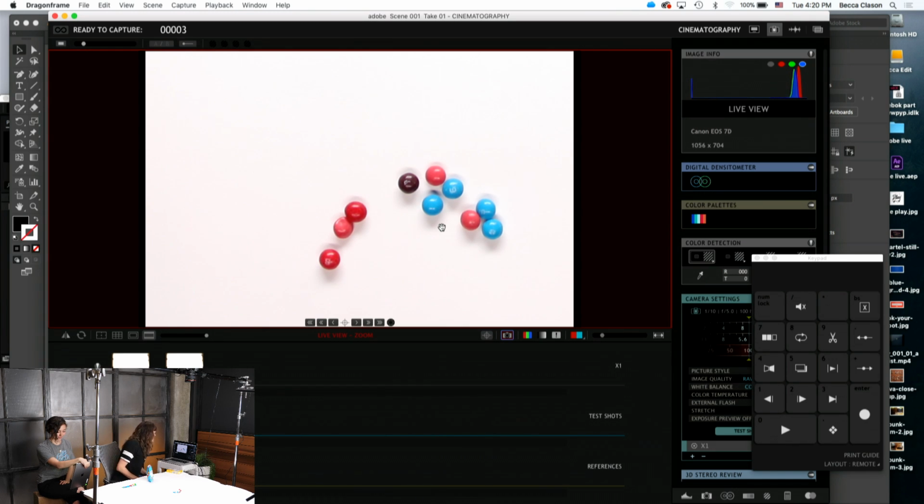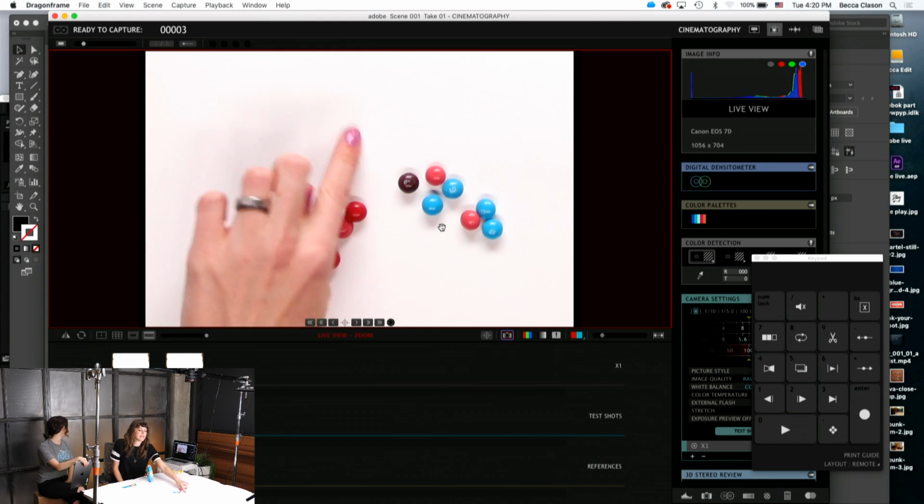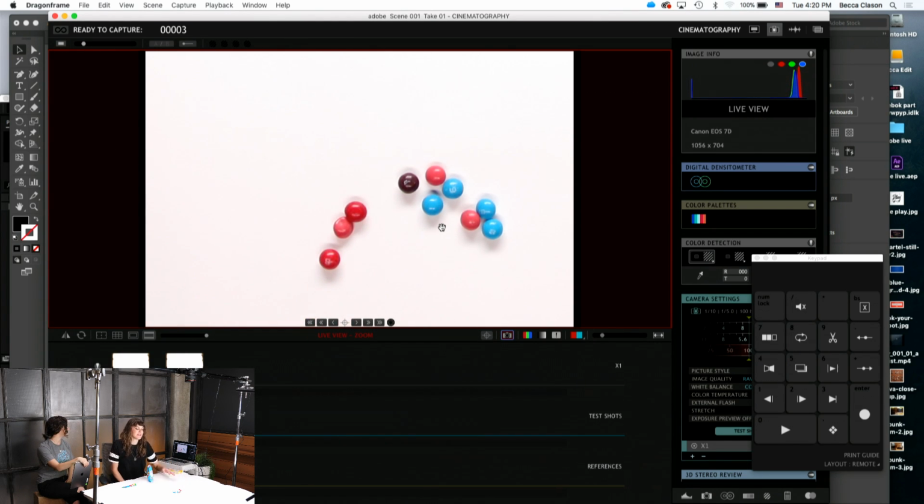So yeah, let's try turning these off. These lights up here, can we turn these off? I'm seeing double shadows. I'm seeing shadows on the top of the candy and below, and that's not what I want. So, trying to figure it out.